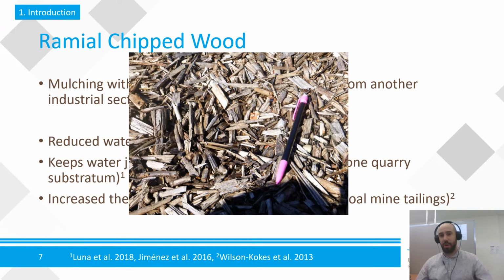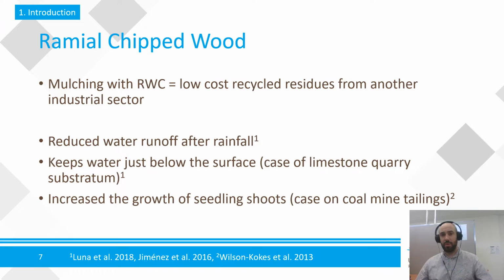Some research has already shown that it could reduce water runoff after rainfall and can keep water just below the surface, which could allow plants to get water in a very draining material such as waste rocks. And also, some authors have found that it could increase the growth of seedling shoots on coal mine tailings.